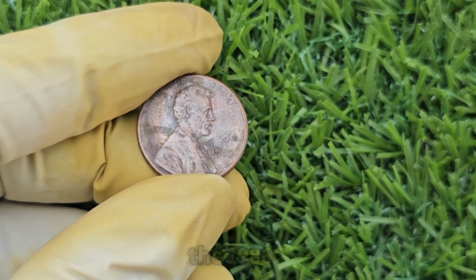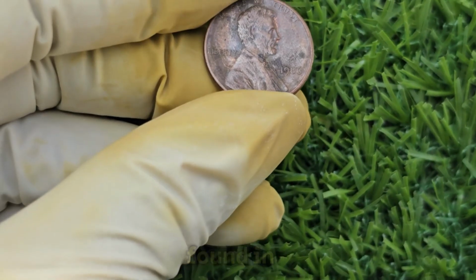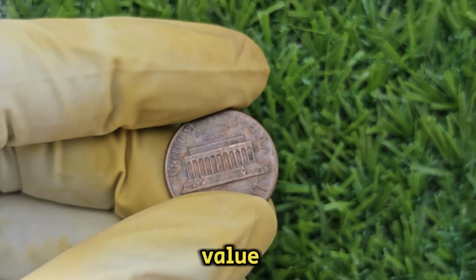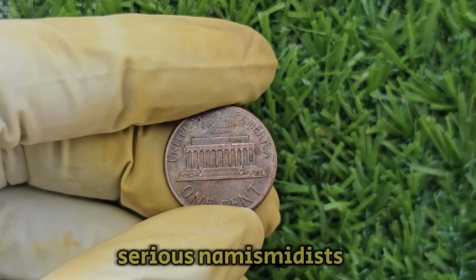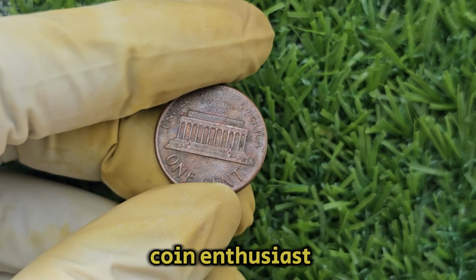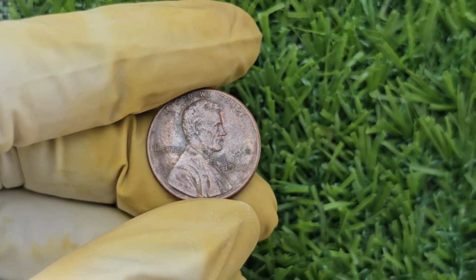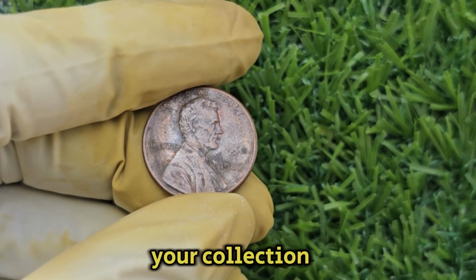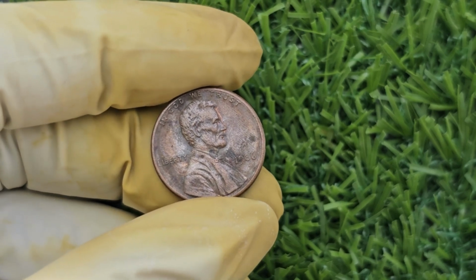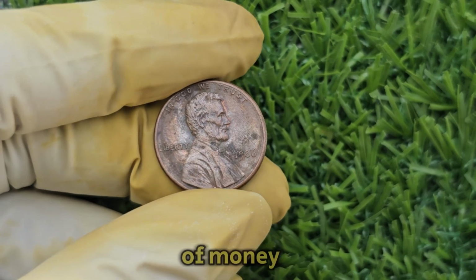In conclusion, the 1986 No Mint Mark Lincoln penny is a prime example of the hidden treasures that can be found in the world of coin collecting. Its unique history, potential value, and scarcity make it a must-have for serious numismatists and casual collectors alike. Whether you're a seasoned coin enthusiast or just starting out on your collecting journey, the 1986 No Mint Mark Penny is a coin that deserves a place in your collection. So, keep your eyes peeled for this elusive gem, and who knows? You may just stumble upon a valuable piece of history that could be worth a lot of money.